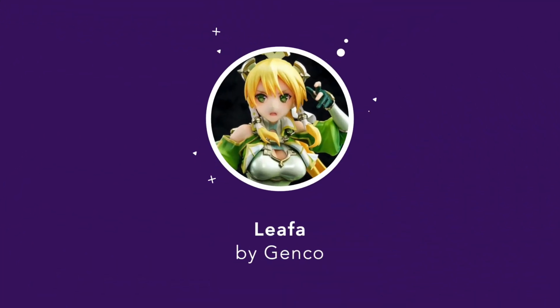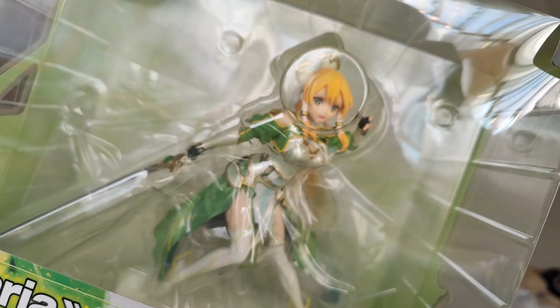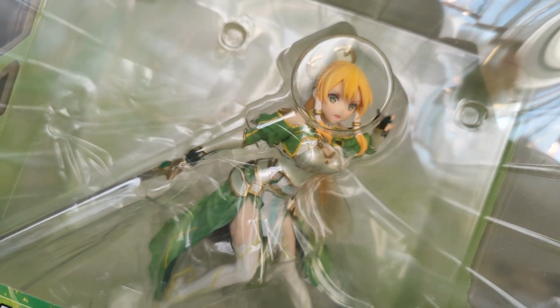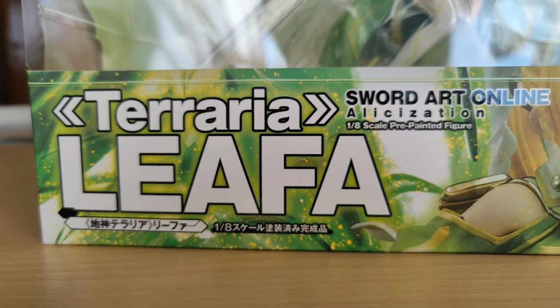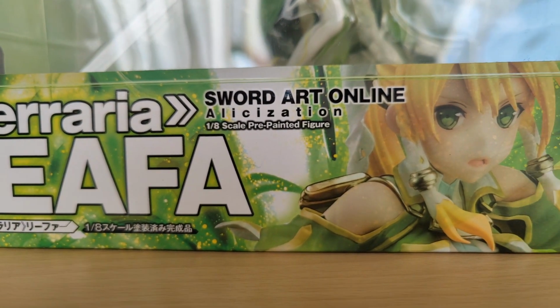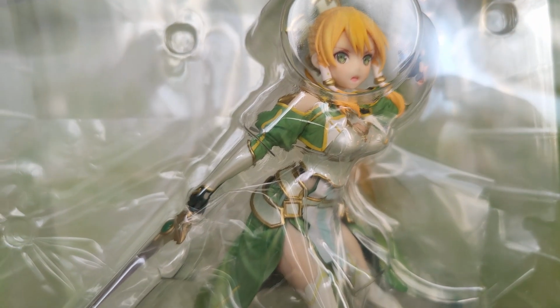The next figure I've gotten is the 1/8 scale of Leafa from the series Sword Art Online by Genco for 18,900 yen. It's a rather expensive figure for its quality and size, and I've seen people online being quite unhappy with the quality of the set, especially with Asuna, which kind of makes me sad as I'm a big fan of Bunbun, the illustrator of Sword Art Online, and this is the closest that a Sword Art Online figure has come to his art style.